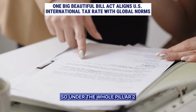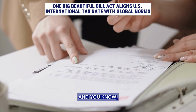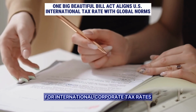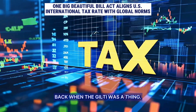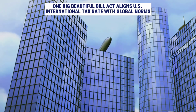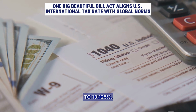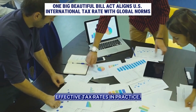I just want to highlight the fact that a big change is the shift in the statutory rate. Under the whole Pillar Two agreement as proposed and piloted by the OECD, the world as a whole was focused on this 15% anchor for international corporate tax rates, while the US GILTI system, back when the GILTI was a thing, appeared to have a rate well below the 15%. In theory, as low as 10.5% to 13.125%.